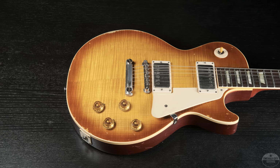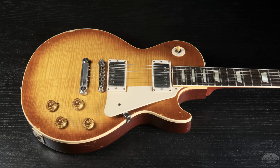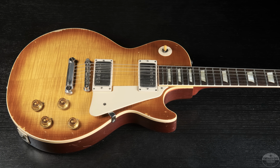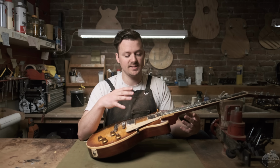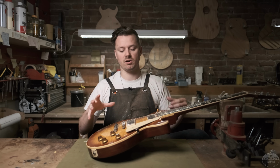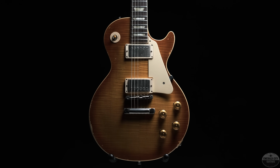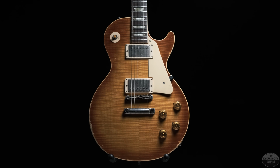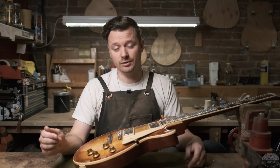Another suspicious thing that I noticed upon looking at the top is that in some of these areas where the top coat has chipped off, you can see that the stain for the burst was applied directly to the wood. Now, the effect that this has is very, very good for the flame. It makes any sort of figuring the guitar has really jump. The problem with that is Gibson did not finish in that manner, at least in the 1950s. They might today, I have no idea. But it's certainly not something you'd see on a late 50s Les Paul, so that's another really bad thing.